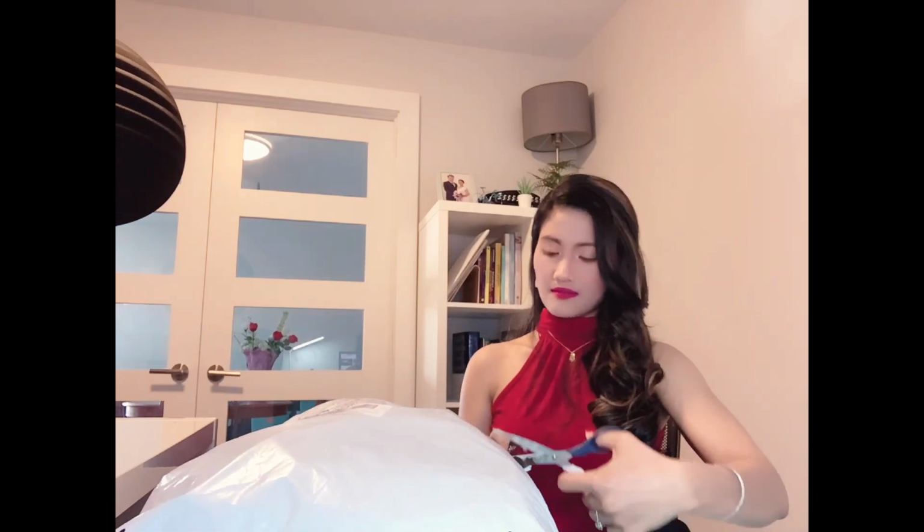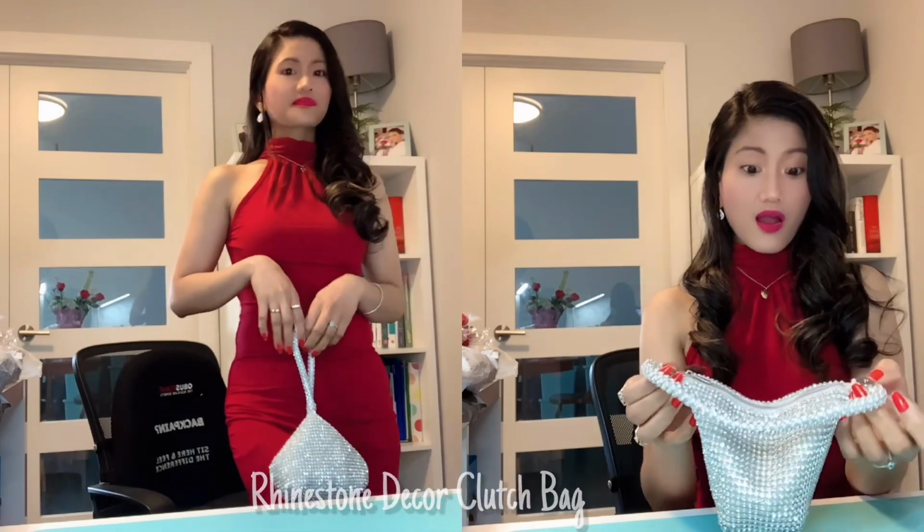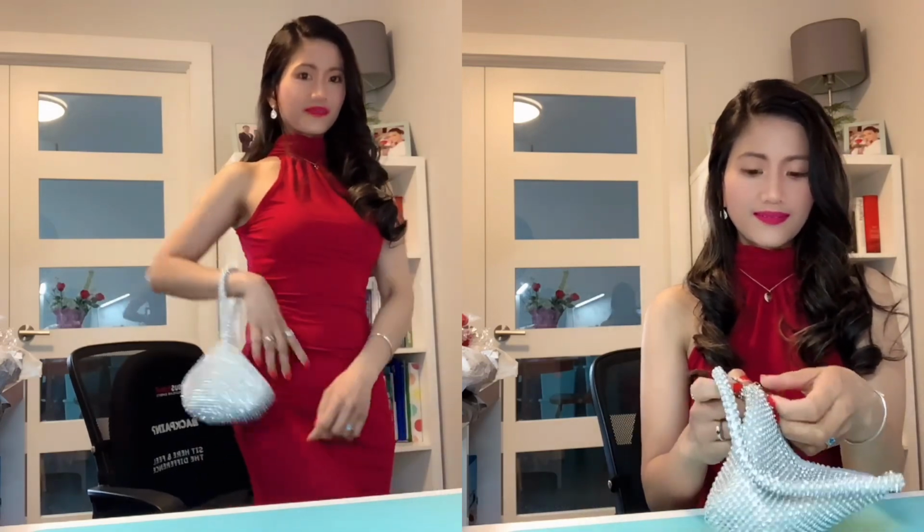So, I have here this parcel and I'm so excited guys, so let's open together, alright? I'm gonna open this one first. So this is called Rhinestone Decor Clutch Bag, bestseller in silver women evening and clutch.